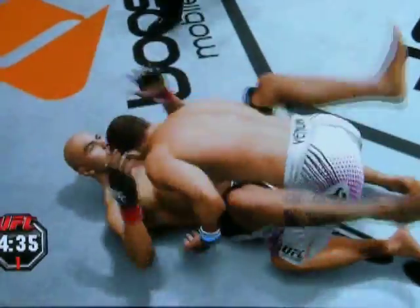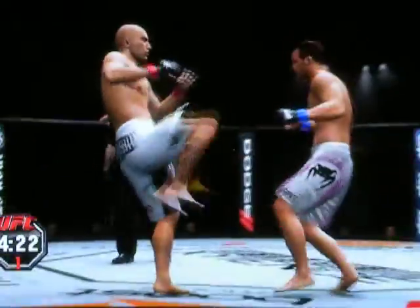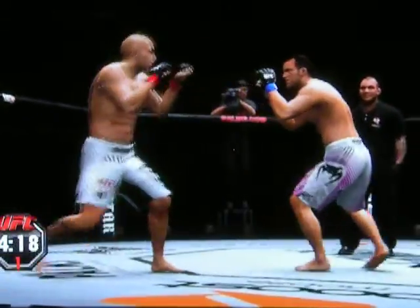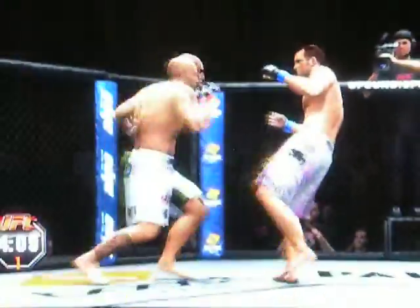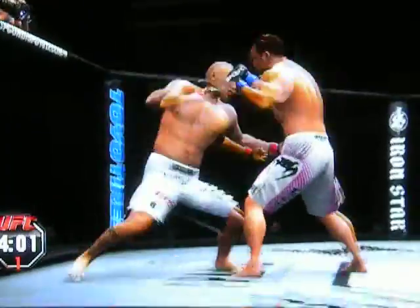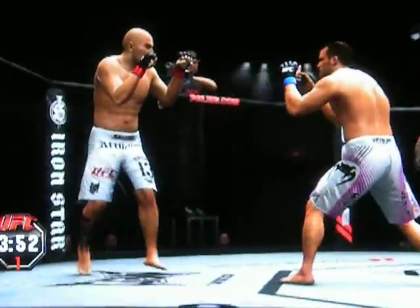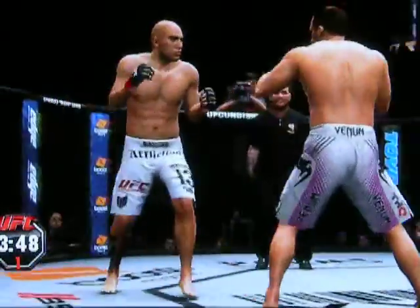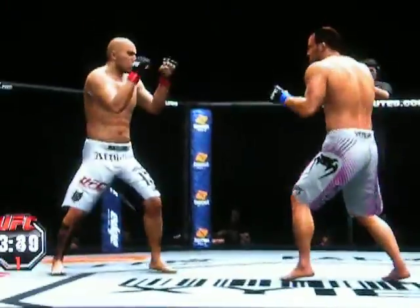Double leg. Make him work harder than you. Pushes him off of the feet, and he lets him back up. Oh, head kick, right down the middle. Keep pressuring him once you get him moving back. A couple jabs if he's backing up. Push kick.